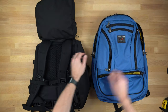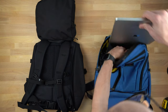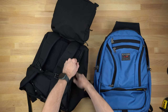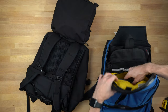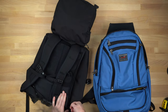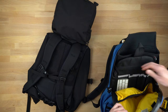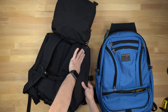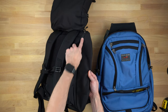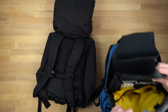I don't know if this is recommended or not. I take my laptop and iPad and I just put them in the same pocket. So I'm gonna put this in just straight in like this, and then I'm gonna put my iPad in right here. Zip that up. It's a little bit of a tight fit, but it works. And it does kind of stretch this out a little bit, but it's not so much that I would feel worried about damaging this over the long term. I'm not usually going to be carrying these in there for a very extended period of time.